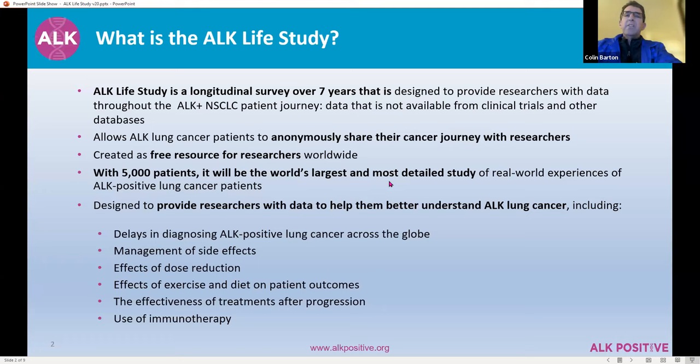The study was created as a free resource for researchers worldwide. And we're expecting to have 5,000 participants in the study, which will make it the world's largest. And it's also the most detailed study of the real-world experiences of ALK-positive lung cancer patients. And we already have 1,500 registered, and we're about to launch into a big expansion phase very shortly. And the study is designed to provide researchers with data that will help them to better understand ALK-positive lung cancer.